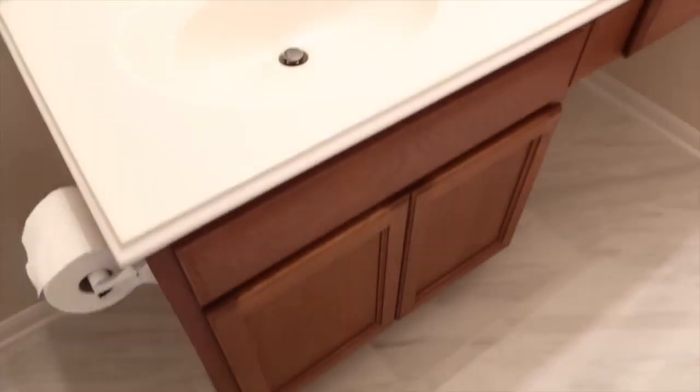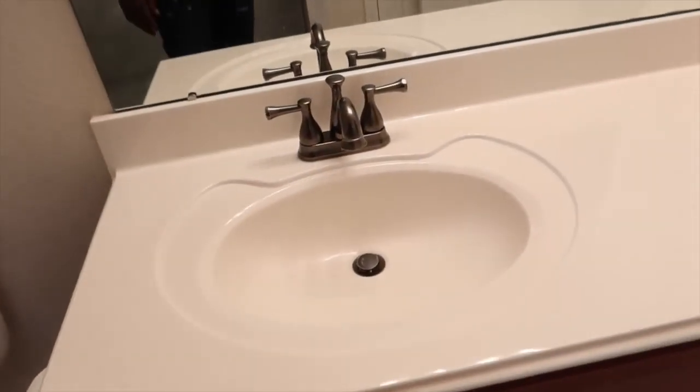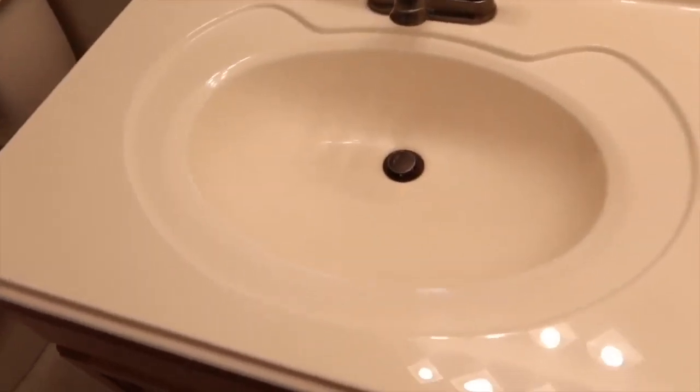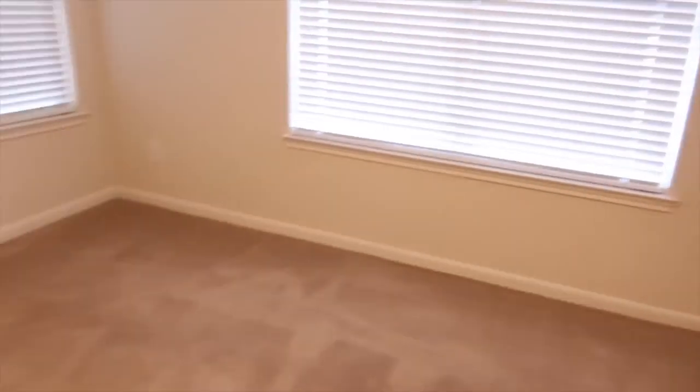Like the little marble tile on the bathroom floor, the sink. It's a one-person sink again, like the other one I showed you guys, where I said I wish it had two sinks, one right there. And they actually had enough room for another sink right here. But this is pretty cool. Got the brown cabinets. So yeah, guys, I'm kind of liking this right here. I really am.